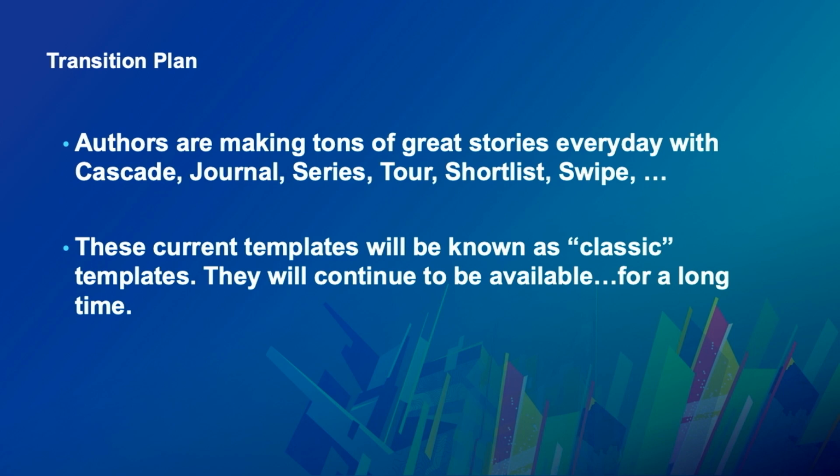So what's the transition plan? Right now we have this suite of apps that are out there. We want everyone to know that we know that people are making lots of great stories with these all the time. These are not going away, right? When we release this new next generation application in July, all those other current templates will still be around. You'll still be able to make stories with those.